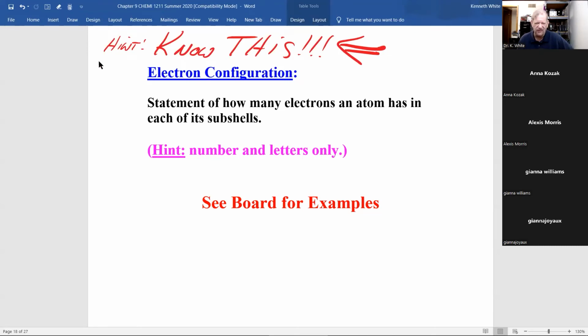Hint, know this. All right, so what is the electron configuration? It's a statement of how many electrons an atom has in each of its subshells. And hint, ooh, it's in purple. That's not really purple, whatever color. My sisters always yell at me, you don't know your colors. I know red, green, and blue. But anyways, those are numbers and letters only. See board for examples.